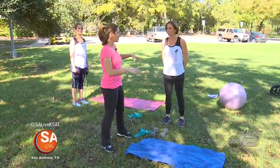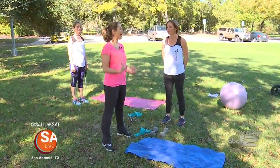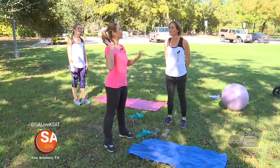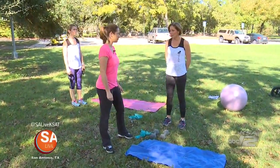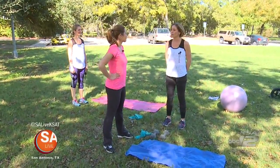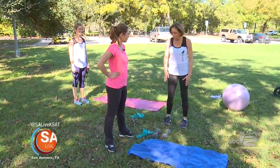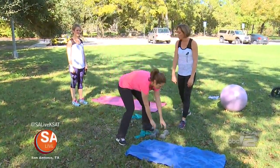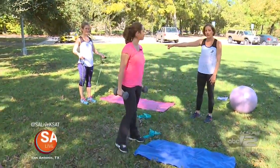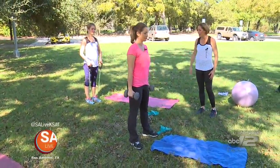Okay, so another dress that folks might be wearing is a backless dress. Yes. How do we make that look as toned as possible? Well, this is a sculpting exercise. It's really going to tone up your back. So you can grab weights, 5, 8, 10-pound weights. So grab two weights, or if you don't have weights but you have a band at home, you can grab the band like Sarah has here.